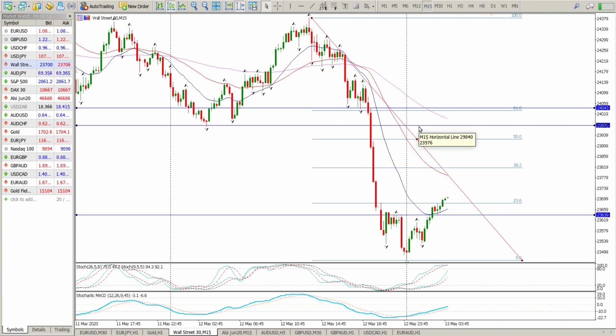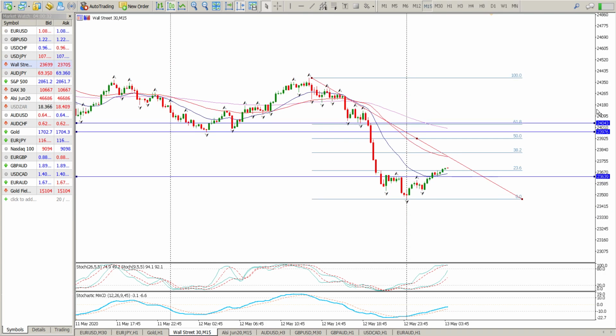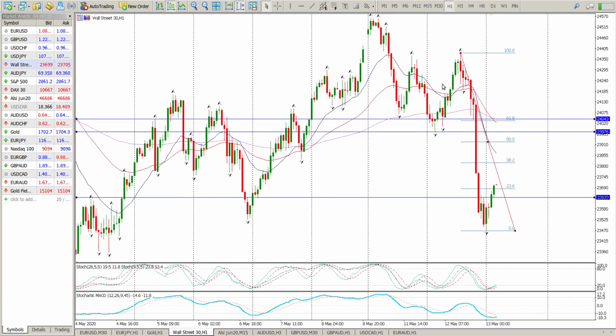So this area of 23,976 and 24,043, or basically just rounded off to 24,000. So the area of 24,000 is the area that you need to pay attention to if this thing retraces back up to there.